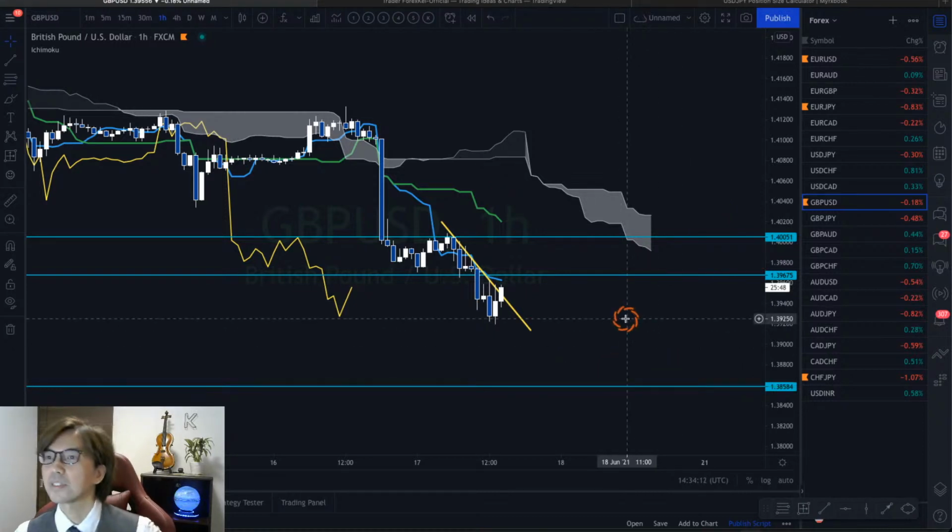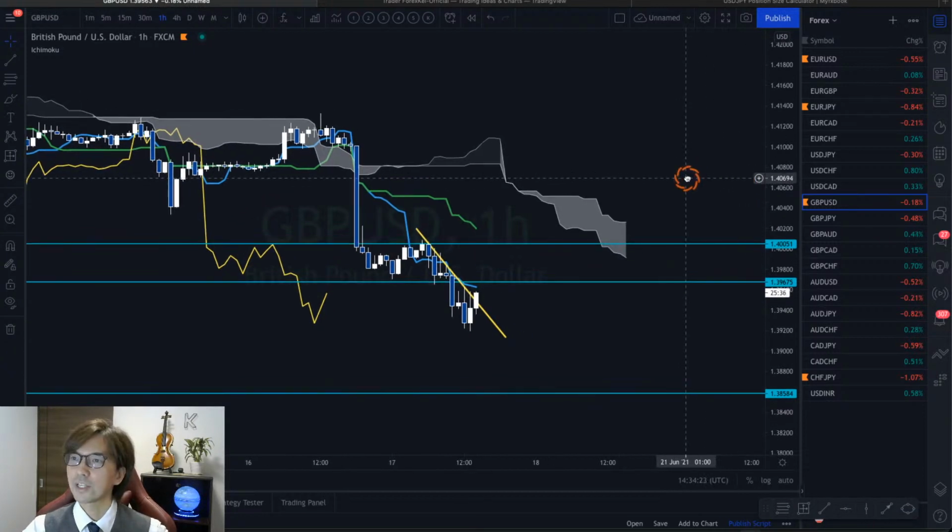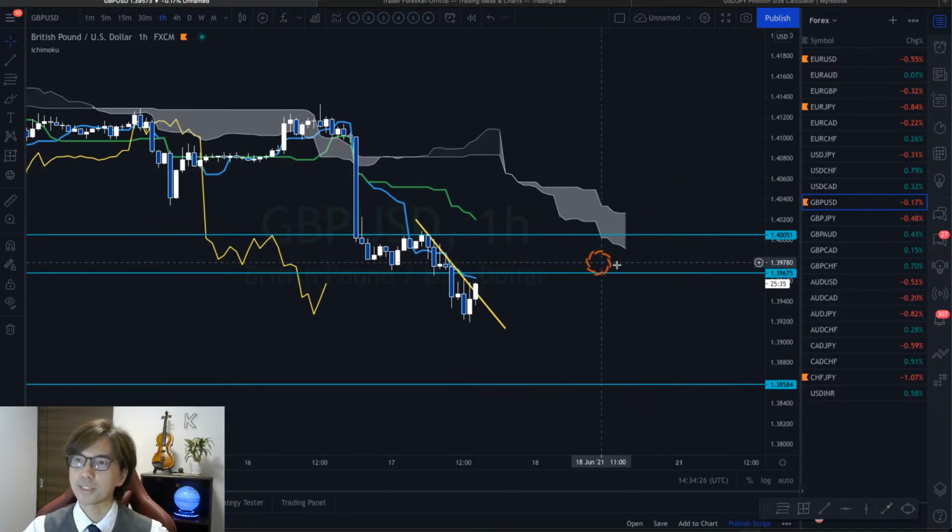So yeah, let me see. I think this one is good though. Pound USD looks to be a stable downtrend, just like gold. So we can continuously look for the sell chance on this one too.